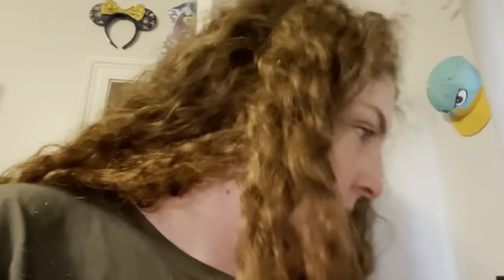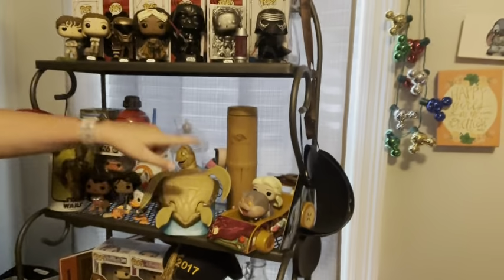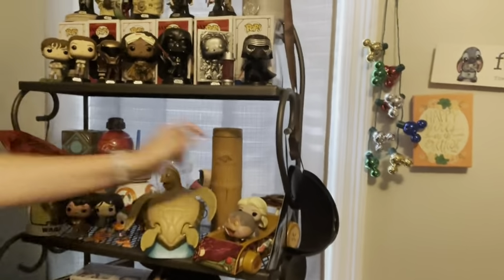Okay, here's the rest of the haul because it keeps cutting off. This cute cup. Just to show you guys the shelf, Crush, the cup, and the Animator's Palette knife. Those are things that I got while on my cruise.